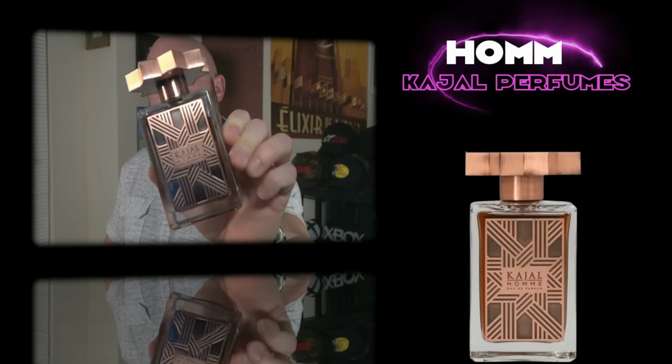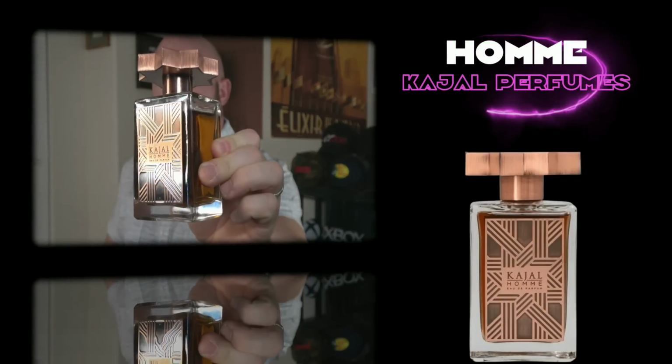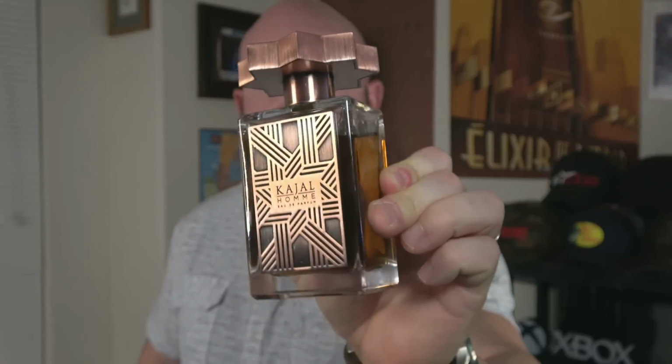We're talking about Kajal Homme, the original Kajal Homme, not Kajal Homme 2. Though that's a very versatile fragrance in its own right, I find this is a bit more unique and has its own thing going. Beautiful orange and orange blossom dominance in the top. So if you're not a fan of orange blossom, you may not like this. I know that some people don't like that note.